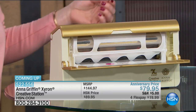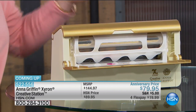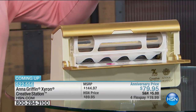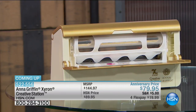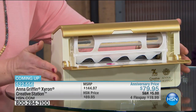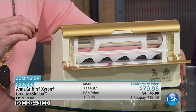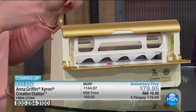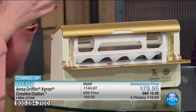We know when we're crafting, when we're scrapbooking, when we're card making, everything adhesive, it's all about the right adhesive, right, Brett? Wait a second. So look at this. Anna partnered with Xyron? Yes, that's what I was just gonna say. I didn't even know that happened. She did, and look at this elegant machine. You guys, we're taking $10 off of the retail price at $89.95. And Brett, guess what we're doing? We're including refill kits of the adhesive, which is an additional bonus of $55. Wow. At no extra charge.